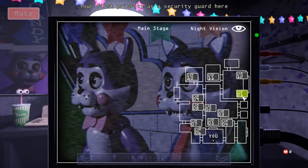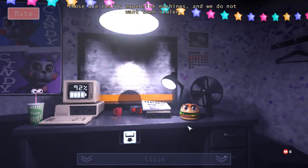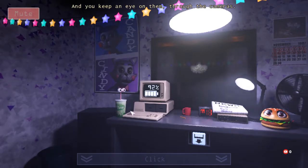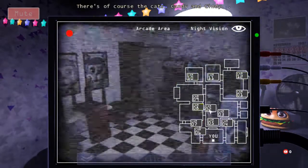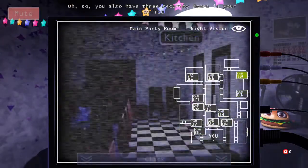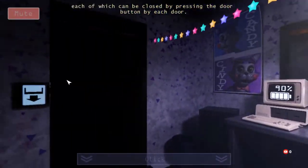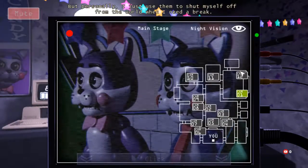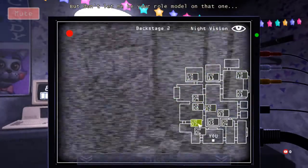Your first priority as a security guard here is to keep an eye on the animatronics. Those are really expensive machines, and we do not want them stolen. And you keep an eye on them through the cameras. We have quite a few animatronics here at Candy. There's of course the cats Candy and Cindy, there's Chester the chimpanzee, there's the penguins, just lots to tell you. So, you also have 3 security doors in your office, each of which can be closed by pressing the door button by each door. These are here in case you're in some sort of danger, but personally I just use them to shut myself off from the world when I need a break. But don't let me be a role model on that one.